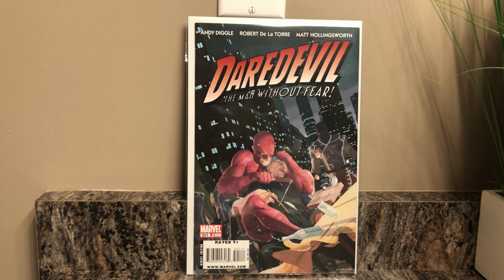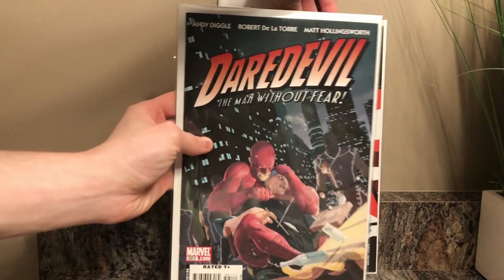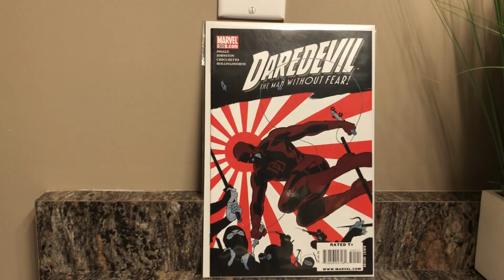The fact that he's choking that guy out, I mean, he looks kind of crazy, but Daredevil, maybe take it easy. I don't know, maybe that ninja dude's gonna, I don't know. I haven't read it yet, so I don't know what's gonna happen, but the art on that cover was excellent, guys. I'm not gonna knock that.